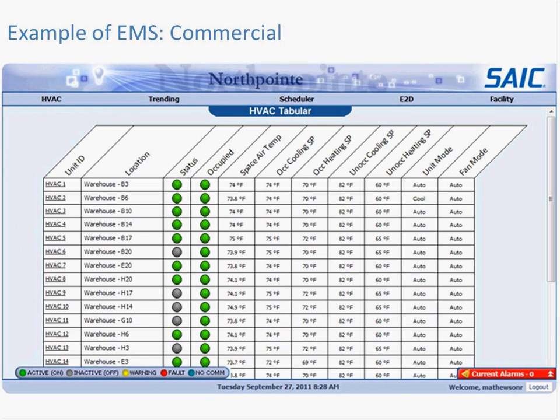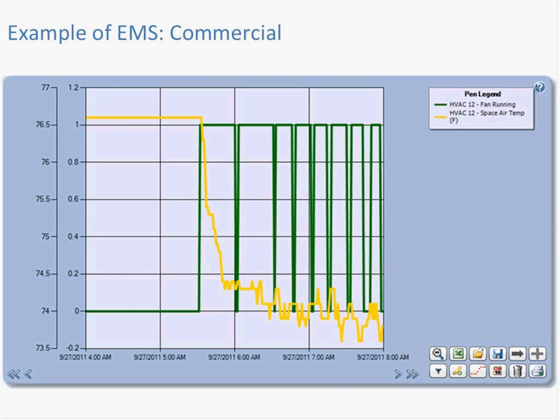Here's a trend or a tabular screen, so you can look at your whole facility and quickly glance: am I meeting space temp set points, is my unit actually running or not, and do I have a fault or a warning. And a trend screen, so you can go through and see the unit cycling on and off, and see how the temperature is degrading based on when the equipment turns on and off.